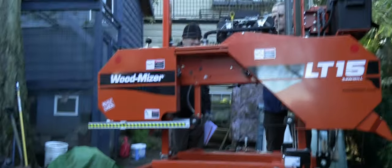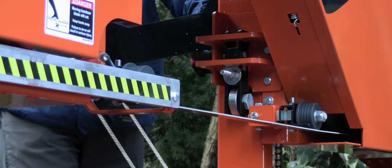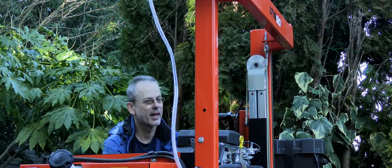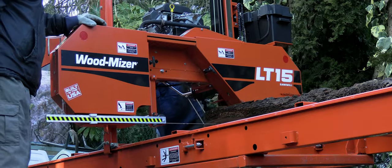We are ready to make our first cut. Our first board! Nobody got hurt! Alright, okay. So this was our first run of the LT15 Wood-Mizer, and it's awesome, and I can't wait to bring it up to North Vancouver Island and start milling wood for our off-grid cabin. Alright, that's it.